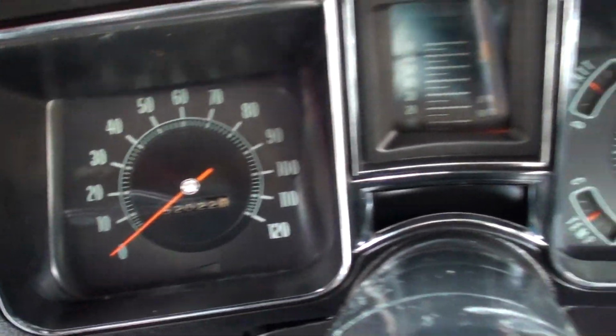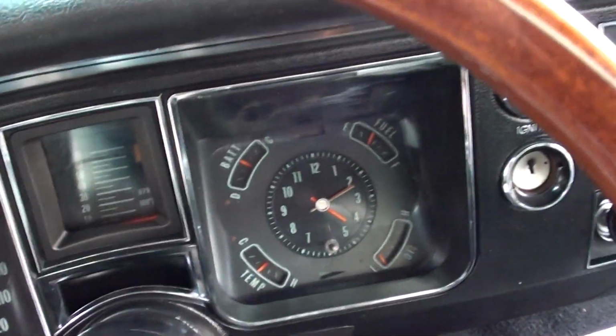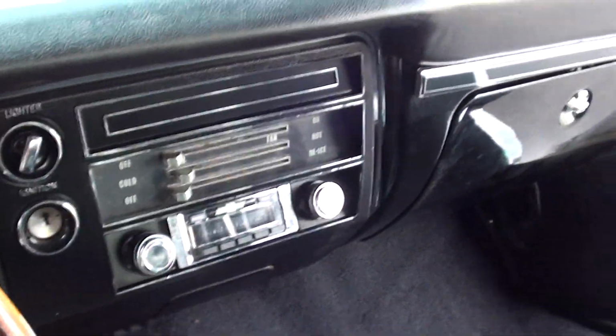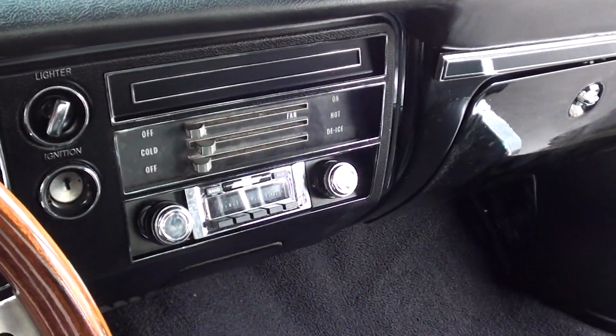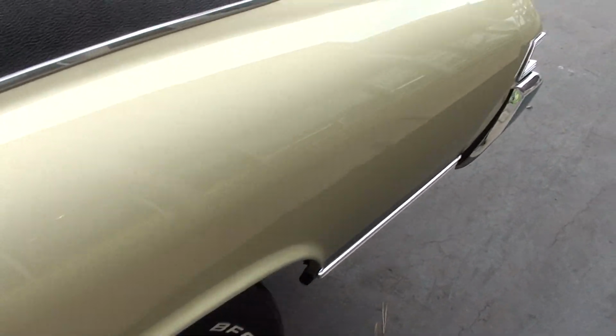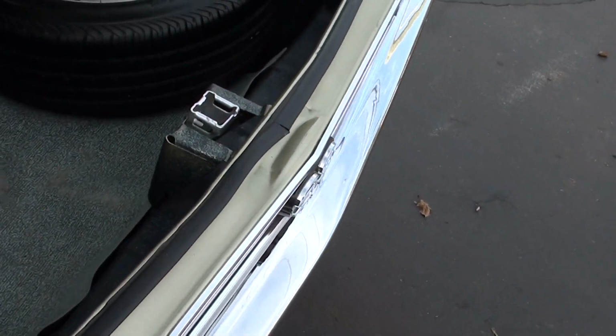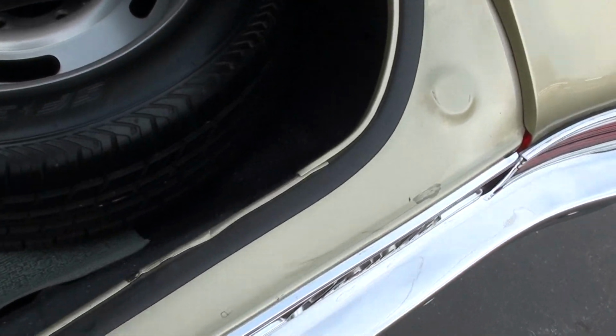52,022 on the odometer. That is supposed to be the right miles. Like I say, all the gauges are working. The tach was literally working. I don't know, no idea what happened. Blower motor works. I couldn't get the radio to come on. Parking brake works. I believe this one's full of Flowmaster dual exhaust. It's 12-bolt 355 limited slip.